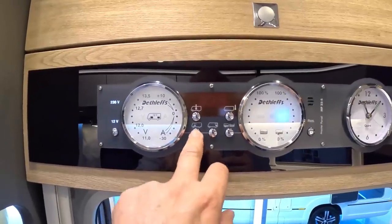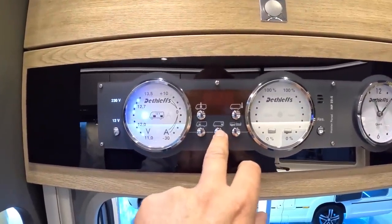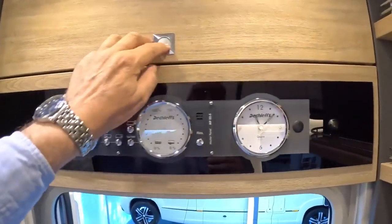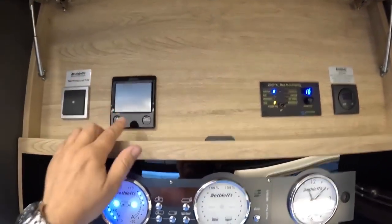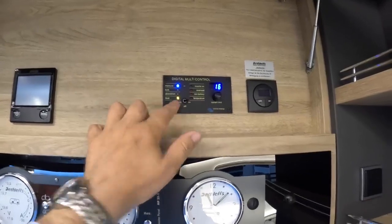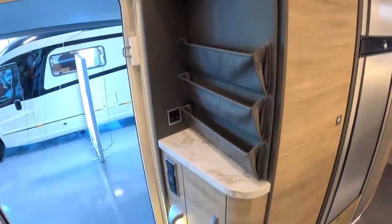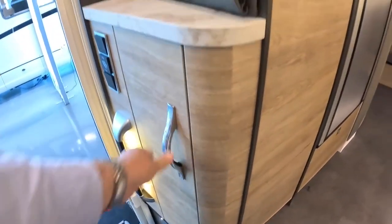That's the battery state on that one. So that's the vehicle battery, and that is the leisure battery. So that's all that. That one up there is giving you access to the heating system, and also the digital control for all the battery systems. Bits of storage around here, very handy as you come in. Put shoes in there, for example.